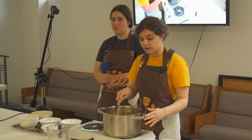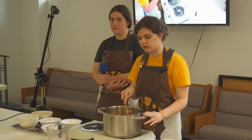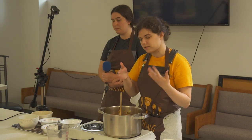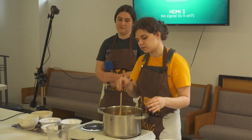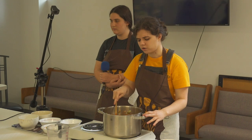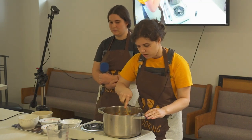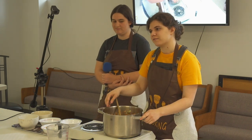If you want to have it as a more stewy, just let it cook for more so the liquid starts to evaporate. If you want it more liquidy, soupy, you just don't have to cook it as much and just add more water. And, yeah, I think that's it. So does anyone else have any other questions?